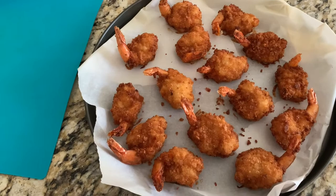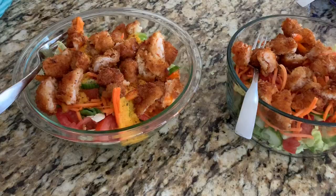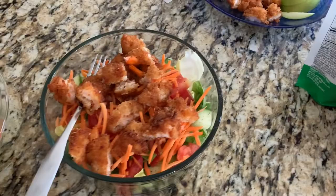I'm gonna just peel the tails off, chop them up, and give everybody some. And I also have to get the croutons and the French onions out. And here we go. I added some salt and pepper. And I've got to put the toppings on, and then it's time to eat. There's Liv's plate right there.